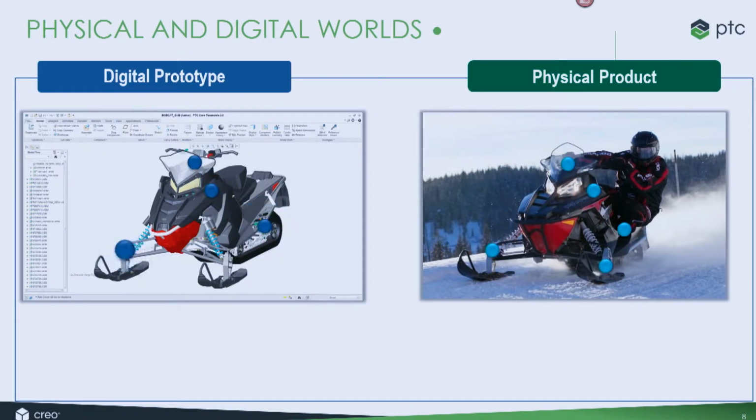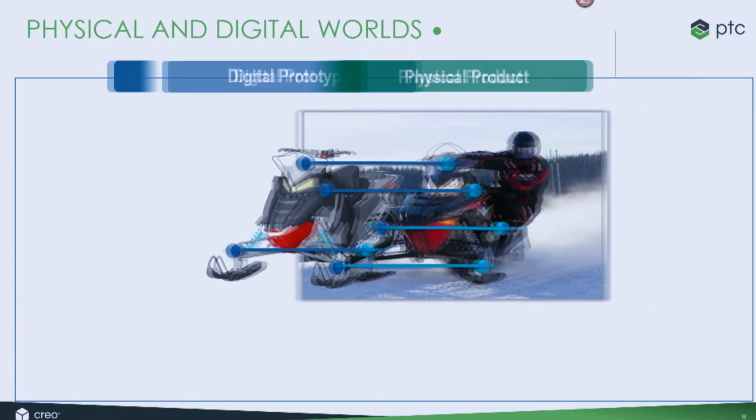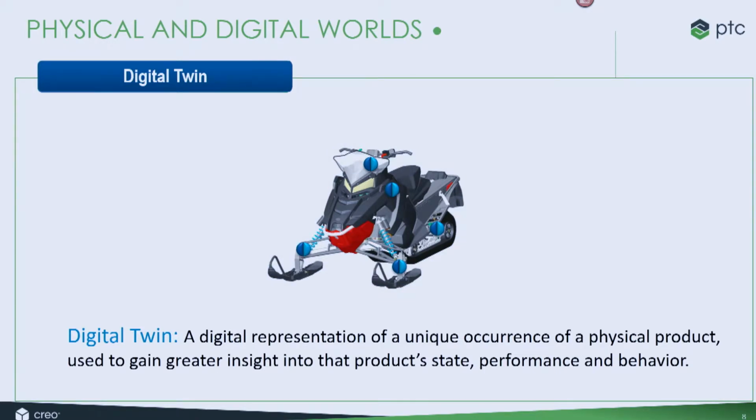If, as a company, though, we have a strategy to instrument our products, and we put sensors on that product, and we put the equivalent sensors on our CAD model, connect the two through our ThingWorx IoT platform, that gives you the start of what we call the digital twin, a unique representation of a particular product in the field. That gives you clear insight into how that product is behaving, how that product is being used. And you can then take data streams from the product in the field and replay them in your CAD system, understanding and visualizing the real loads, the real constraints, the real boundary conditions for your design, enabling you to improve your design moving forward.